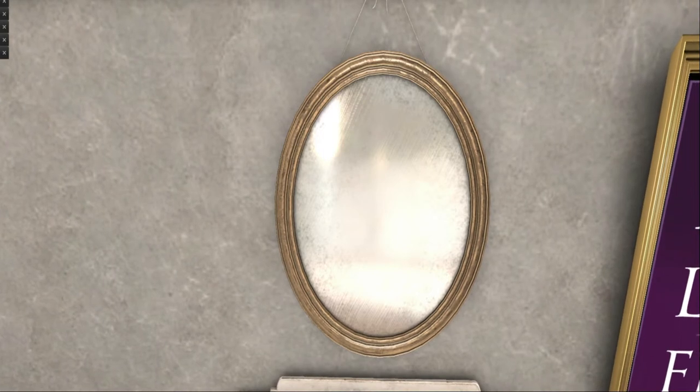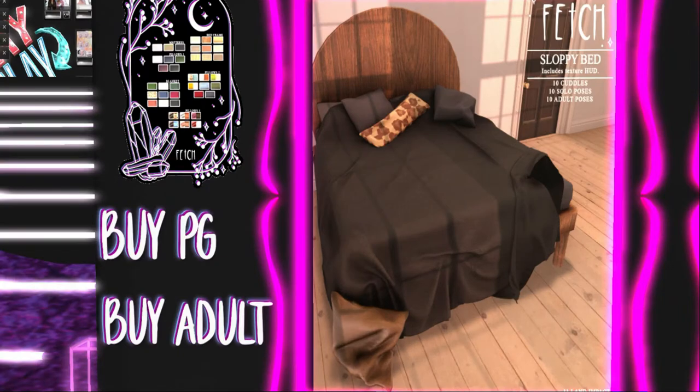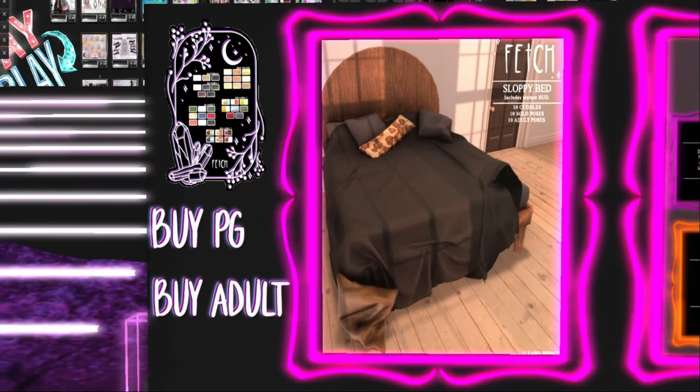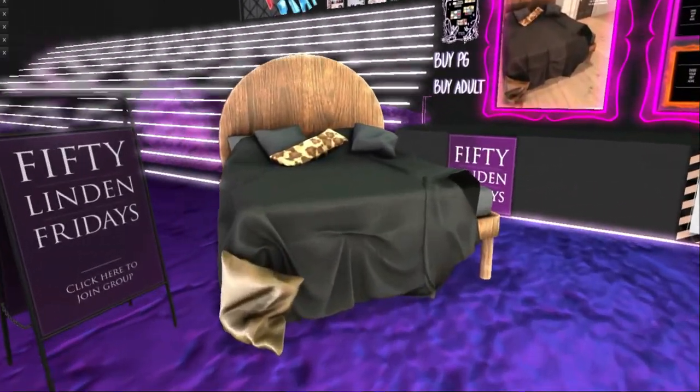Guys, the very next store up is none other than Fetch It Happened. And Fetch is bringing us this very cool sloppy bed. The sloppy bed comes in PG and adult. You don't have to buy the PG and adult separately. They come together in one packet.